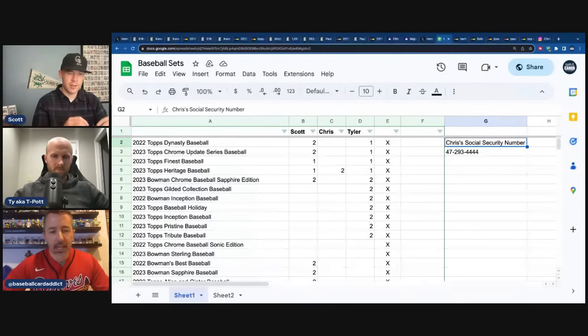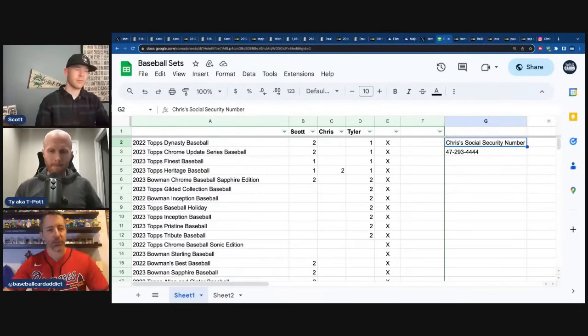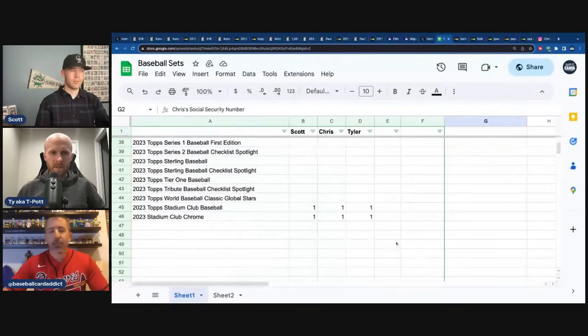I was just going to say, we all gave Stadium Club and Stadium Club Chrome ones because I think we all really love that product. But in terms of future value, I don't know if it belongs in the same tier. Yeah, with Bowman Chrome, Bowman Draft. We know that stuff with the autos is always going to be popular.